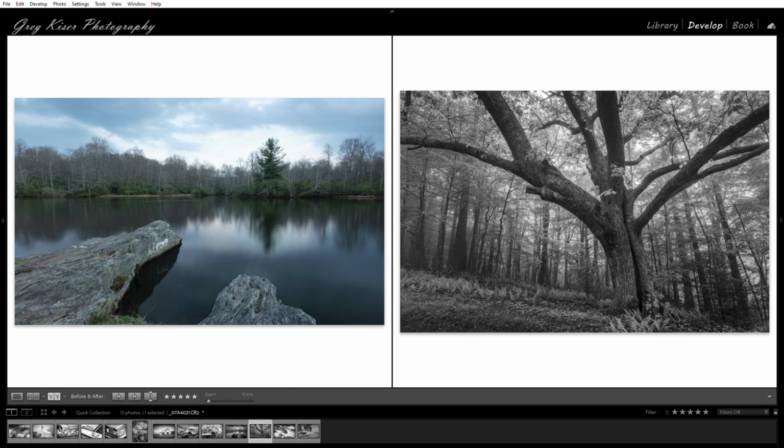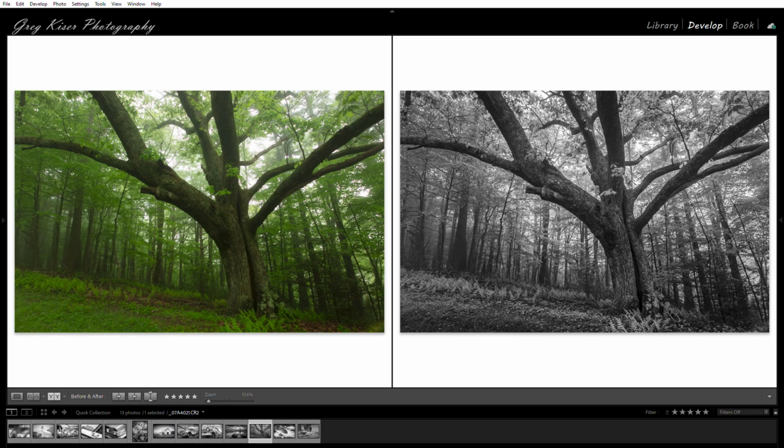Now there are times in landscape when green is the dominant color because, well, green is everywhere. Grass, leaves, foliage, vegetation. Green is dominant in the landscape. And this is one of my favorite trees. It's along the Blue Ridge Parkway. And I've photographed it many a time and just really like how it just stands out. And I liked it here.